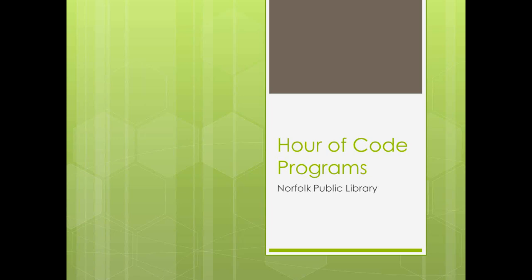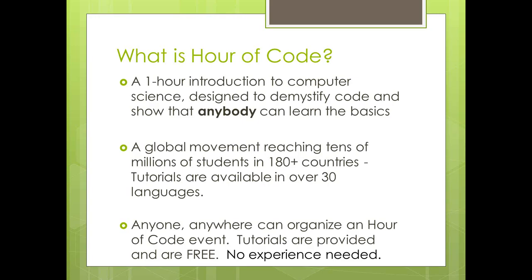Well, we just wanted to take a few minutes and share what our experience was. Anne talked earlier a lot about code.org and showed that Frozen tutorial, so you already have a little background on what the Hour of Code is. What we've really tried to push out there for the public was that this program is designed for everyone. It's designed to demystify code and show that anybody can learn the basics. That was definitely our experience, that people with a wide variety of experience or no experience at all were able to participate.